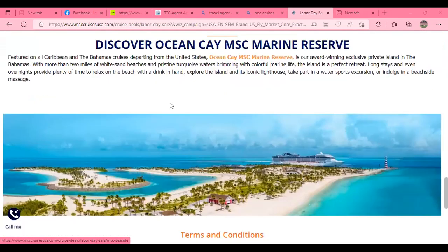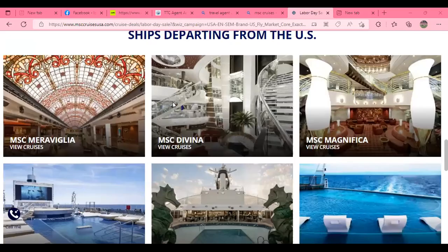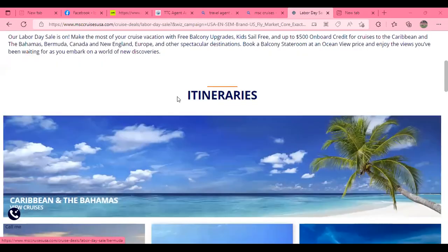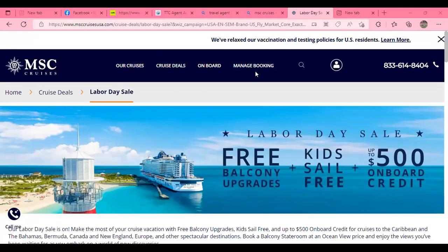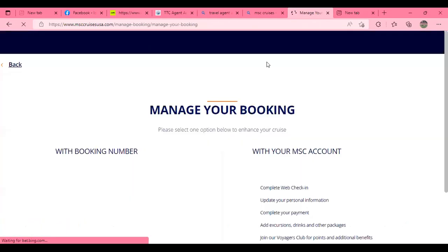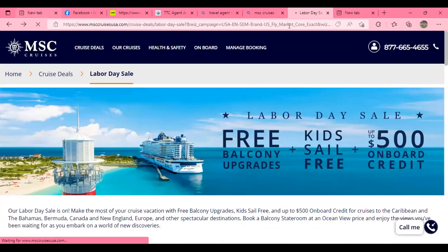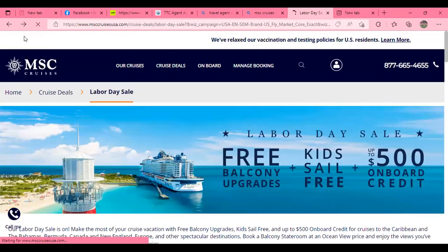You go back up and you go to the main page. Do we have to register as an agent first? Yes. Okay, where do you do that? It's in the suppliers. Get the Travel Cafe and then the suppliers. So we'll go to that now.